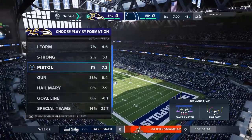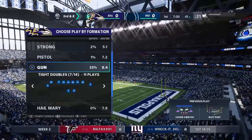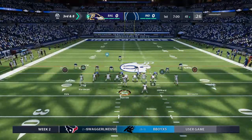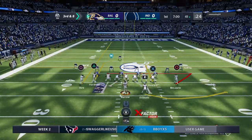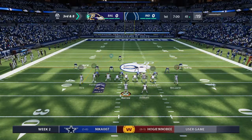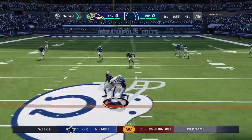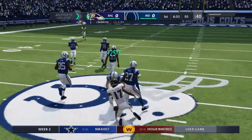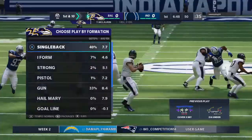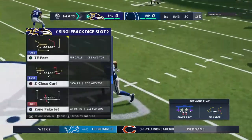And nearly an interception here on their opening drive. But instead, 3rd down. 3rd down. And 8 yards to go. Out of the gun, it's Burrow. And he finds McLaurin. And he's got the first down yardage before being taken down at midfield. They get 9 out of that one, and as a result, the drive continues. 1st down, Baltimore.